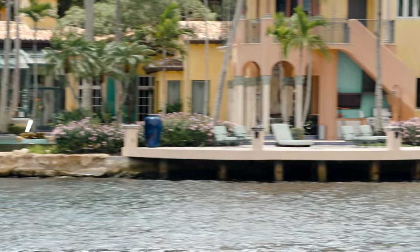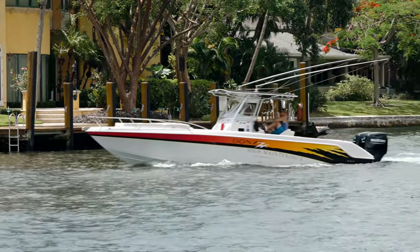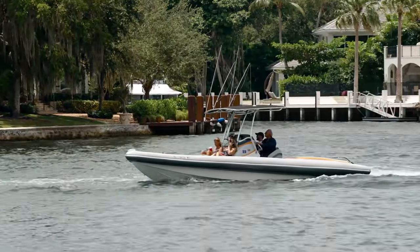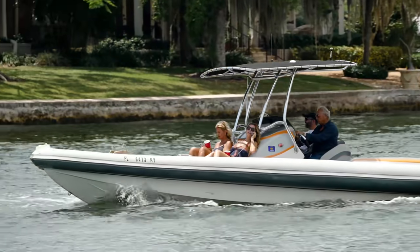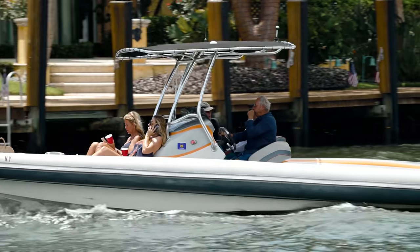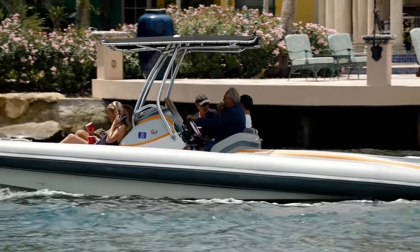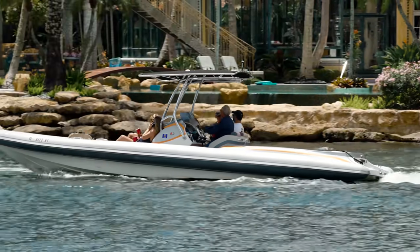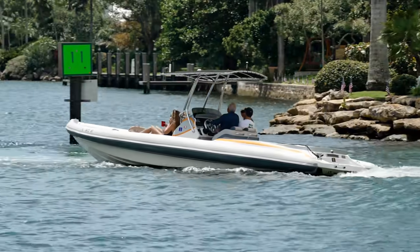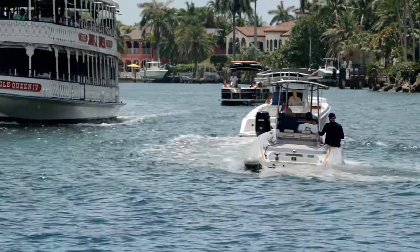Ooh, there's an airship. Oh boy, guys, you know I'm a fanatic when it comes to rib boats. And this looks like a brand called Airship. Badass boats. It might not be, who knows?